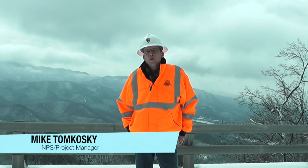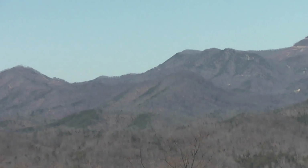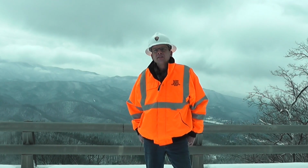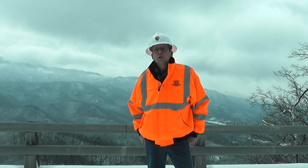The Foothills Parkway was authorized by Congress in 1944 as a 72-mile parkway on the northern flank of the Great Smoky Mountains National Park, the primary purpose being for scenic views of the Great Smoky Mountains. The acquisition of the property began in 1947 by the state of Tennessee, and by 1979 the entire 72-mile corridor was transferred to the National Park Service.